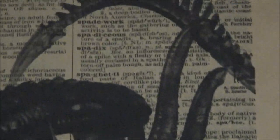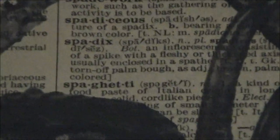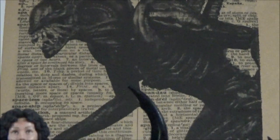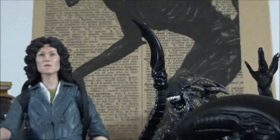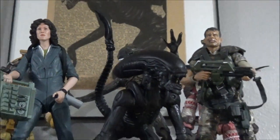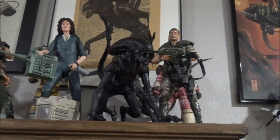Just one of those out of the park, outside the box kind of art pieces that you don't see every day. Definitely respected that. I just wanted something that would give a little flow to the display and make it a little bit original.